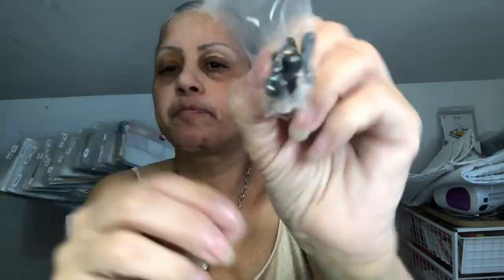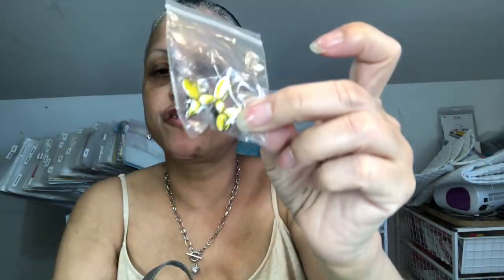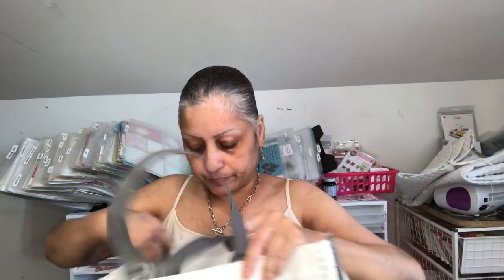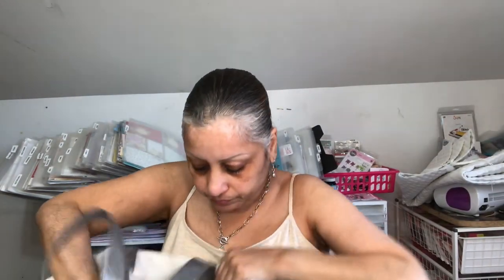I also got this pin. It's a pin, but I think it's too small for a needle minder, because if I put the magnet, it would show, but I'm still gonna make a needle minder out of it because I love it. So let me move all this stuff out of here so I could put this bag down. I should have done that before, right?